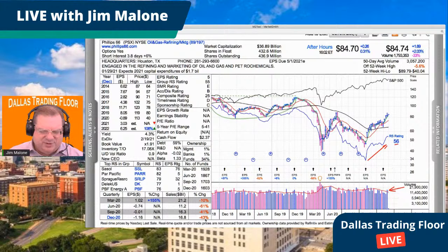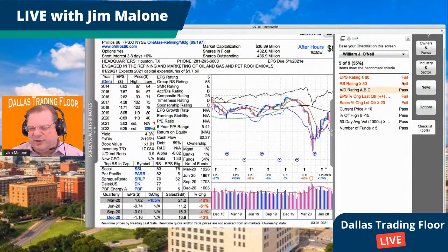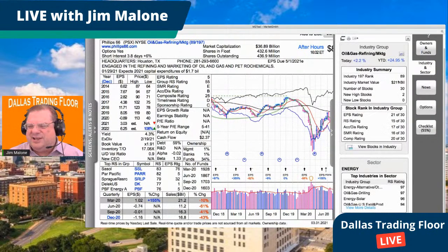We still have some issues with profitability. As you can see, the profitability is down. That's mainly due to the price of oil and the COVID thing. But when we see a reopening, I do believe that this is very likely to be a real economy stock that is a real winner. It's still got a very weak checklist at 55. The ownership, though, is still good with the funds, but the industry and sector has definitely improved. I mean, this literally 3 months ago was just at the absolute bottom of the barrel.